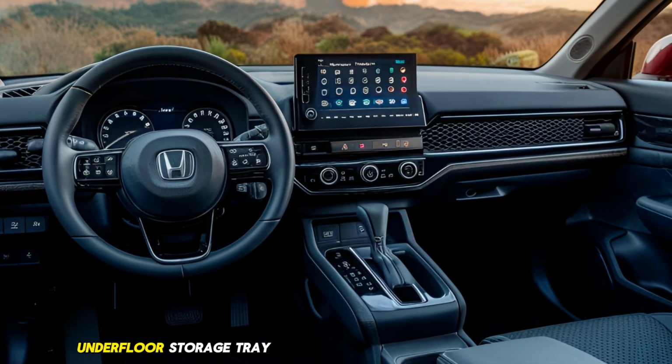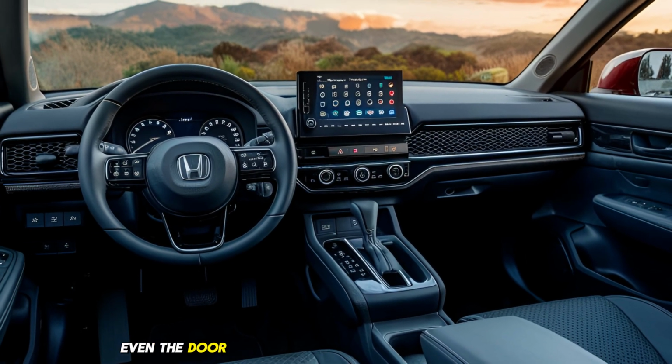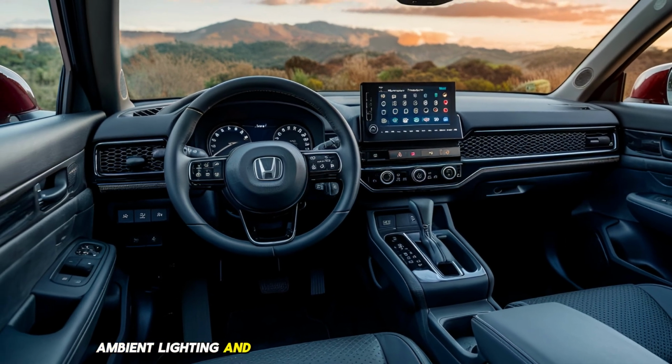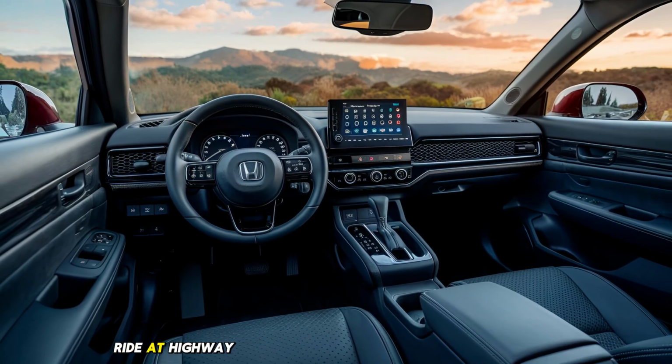There's a deeper underfloor storage tray, a wide trunk opening, and Honda's signature smart storage cubbies sprinkled throughout the cabin. Even the door pockets are deep enough to store water bottles and small bags. Ambient lighting and a panoramic sunroof add a touch of luxury in the XL trim, while acoustic glass and improved insulation ensure a quieter ride at highway speeds.